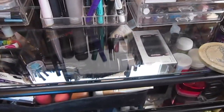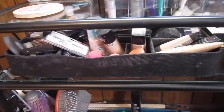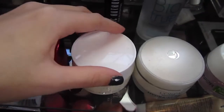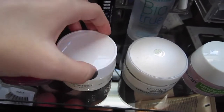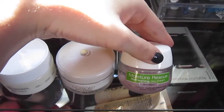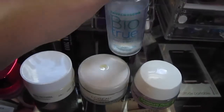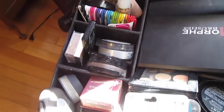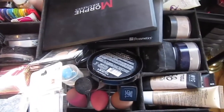So in between the glass panels lives a little black thing that houses lots more makeup, and it also houses my moisturizers. For moisturizers, I have the L'Oreal Texture Perfector, this New Age Beauty Retinol Skin Cream, the L'Oreal Hydra Renewal, and the Garnier Moisture Rescue Refreshing Gel Cream. I also keep some contact lens solution under here and the Marc Anthony Argan Oil.